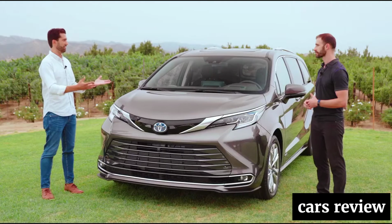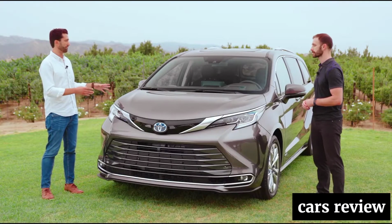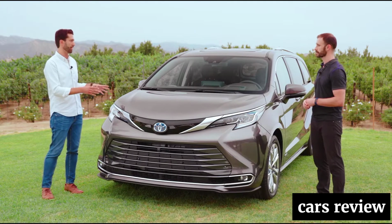The third row, I noticed, also folds down, so you have this amazing functionality for cargo space. It's versatility, and that's what Sienna has been a staple for. Here in the new Sienna, not only do you get that, but you also get more space. Whether you have a small family or a big family, you want to bring the dogs in too, there's space for them. How many people total can be fitted? Eight passengers total, but if you have the captain's chairs on the second row, it's seven people.